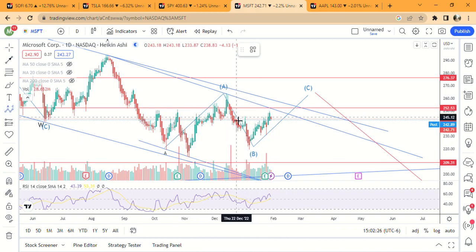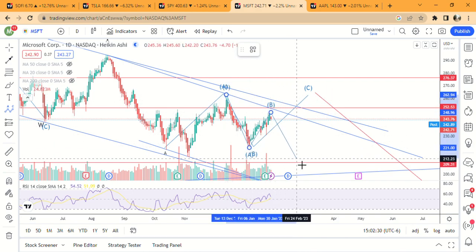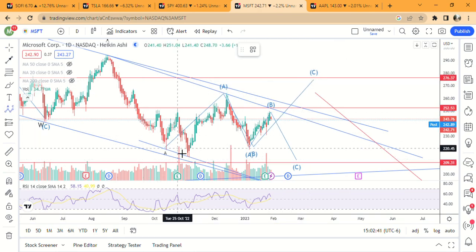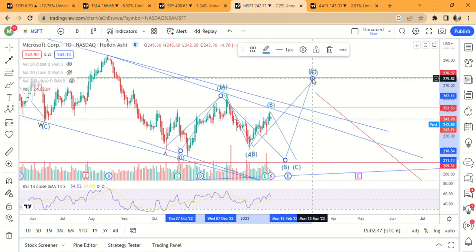Is it going to come down here though? It could come down here, I guess. A, B, C down here, and we end up getting an expanded flat, and then we actually go higher up here for the C wave. So that's possible. The whole thing would look like A, B, and then a C wave up here to, I think, like 276, which would be the 1.23 fib.